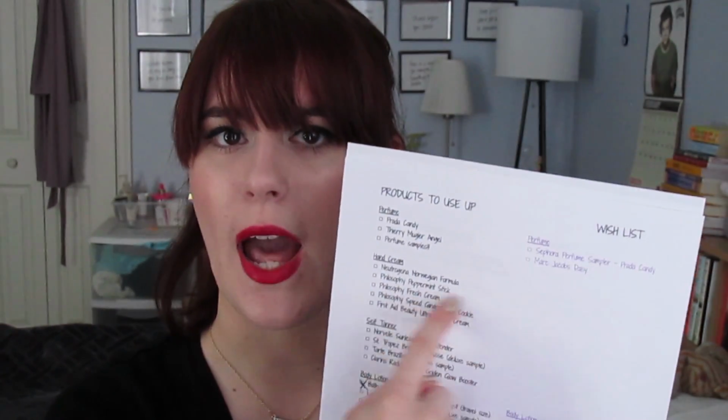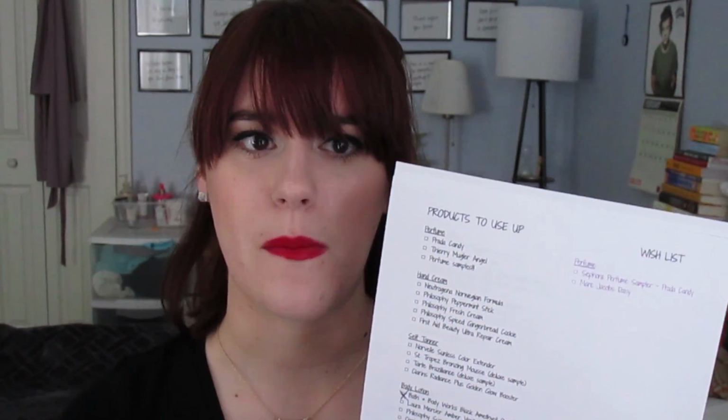And I also wanted to note that not every category has a wish list. So for hand cream and self tanner, I don't have a wish list next to it because those aren't things that excite me. They're not things that I'm like, oh, I really want to try this certain thing I've heard of. I might buy a hand cream just randomly to try it, but it's not something that, once I use all those up, I'm going to go out straight away and buy a new one.